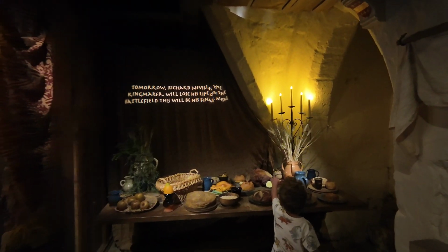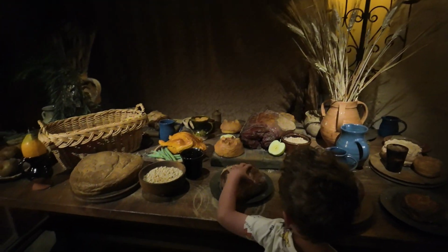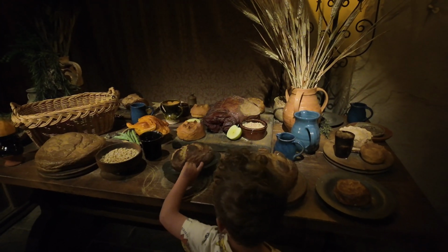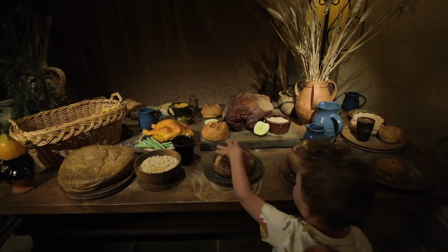And then the end of the story. Richard Neville, the Kingmaker, loses his life in battle. So this is his final meal. So he's having a feast before the battle. Oliver's going to eat it all.